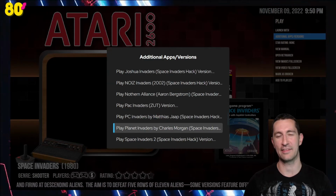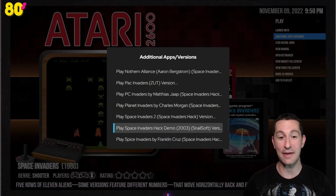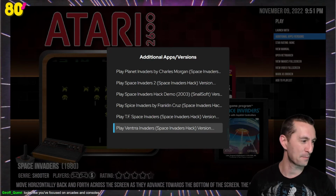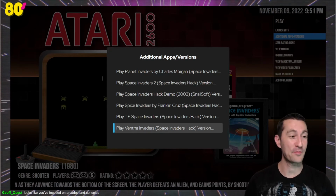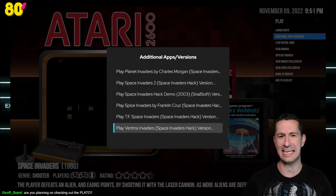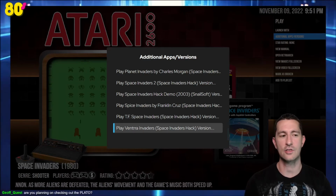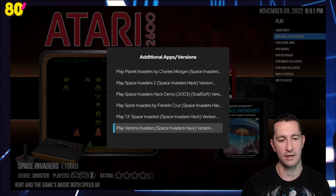Look at all these different versions. Of all the game additional apps we've seen, this is the most we've seen of any game on the channel so far. Look at this, Space Invaders 2, which someone hacked, Spice Invaders, Ventura, lots of different variations that came from this. We focused on all of it. We played everything, including the standalone handheld systems. We're about to come up to the Game & Watch at some point because it was released in the 80s. As far as mainframe computers, those are the only ones we have not hit on. So no Plato. Anything with a mainframe or servers, no.